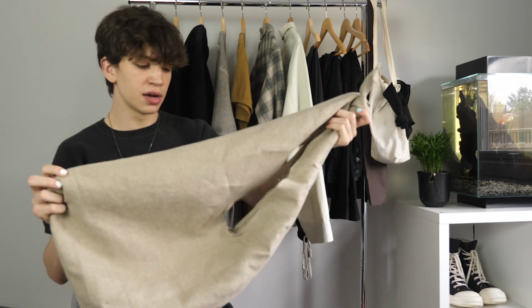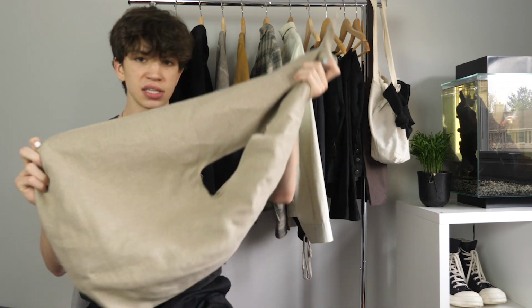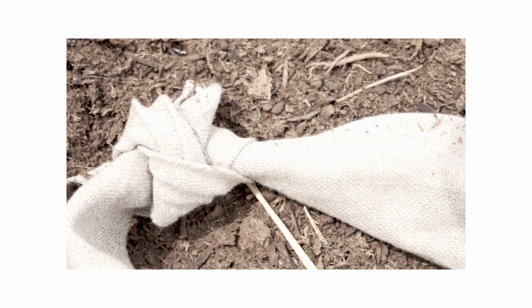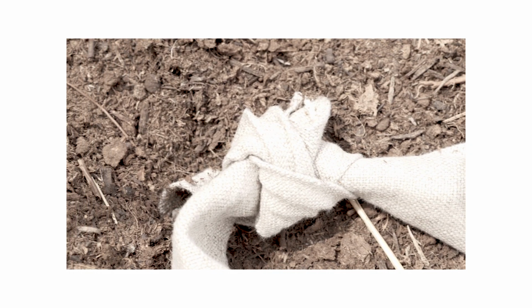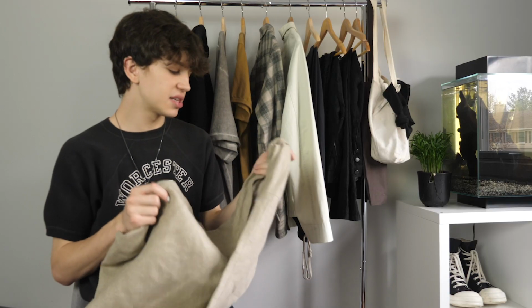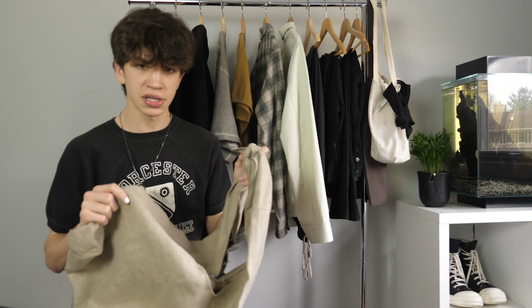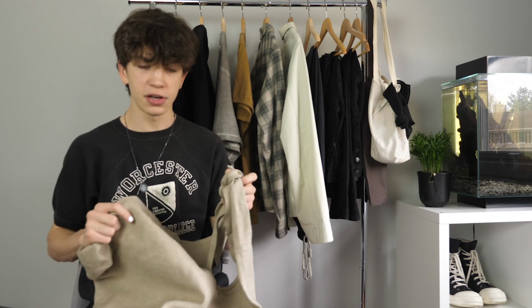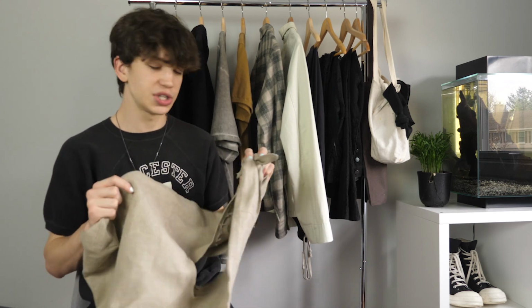As a result of it being unbleached and undyed, you can tell that it's this kind of natural beige tan color, which I really like. It has a knot on top which you can undo and adjust to get your desired fit. I just really appreciate the time taken to make sure all the materials and processes for this were as sustainable as possible. Everything is certified eco-friendly, and I just really appreciate the details.